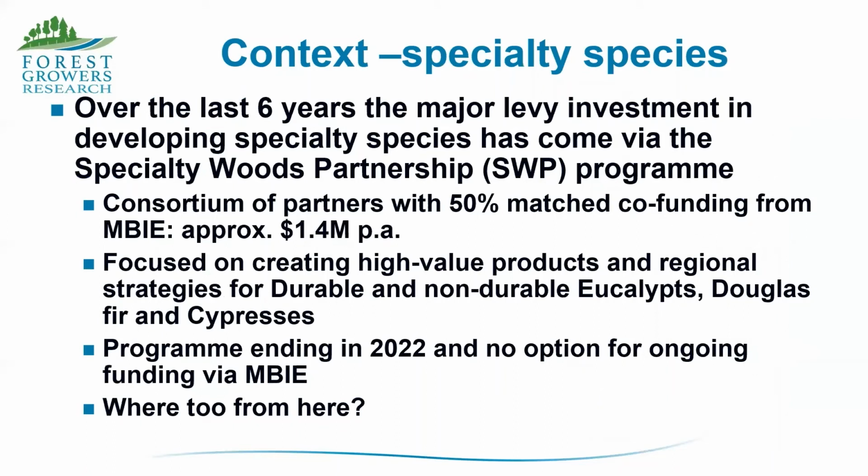In terms of specialty species, over the last 6 years, the major levy investment in developing specialty species has come via the SWP program. This program is a consortium of partners, including FGR and industry, as well as farm forestry, and is matched 50% with co-funding from MB. Collectively, the investment between the partnership and Scion through its SSIF fund represents around $1.4 million per annum.